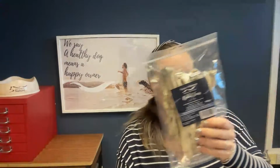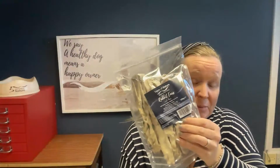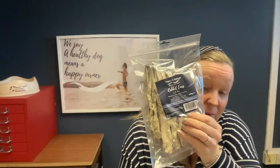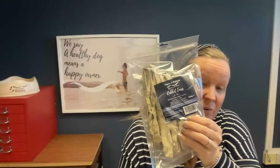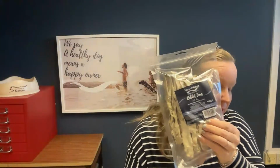Also, we do things like the rabbit ears. These are nice and healthy. Hairy rabbit ears, these ones, that sort of thing. Natural treats, minimally processed. You can see that is a rabbit ear. There's no lying when you take that home to your pet. You'll know what you're buying and you can see it exactly. And that's where our packaging is nice and clear so you can see what you're getting.